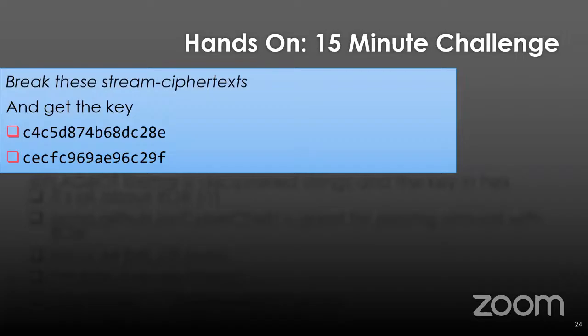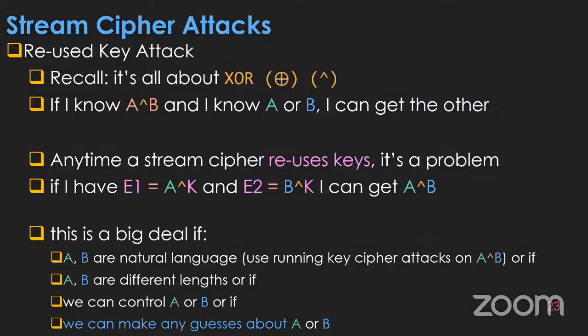So think about this. On that slide, I gave you E1 and I gave you E2 and I reused the key. So start by XORing E1 and E2. What you're going to have is a mix of A and B. But remember what we do about attacking things? We use word lists. It's all about context.